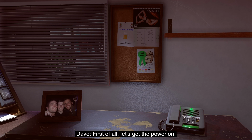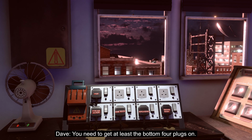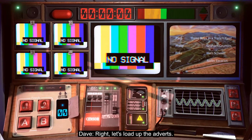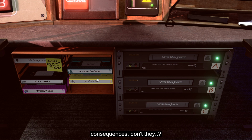Tests. First of all, let's get the power on. You need to get at least the bottom 4 plugs on. Right, let's load up the adverts. You might want to have a bit of a think about it. Your decisions have consequences, don't they?